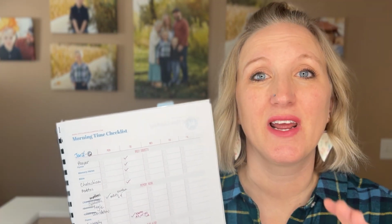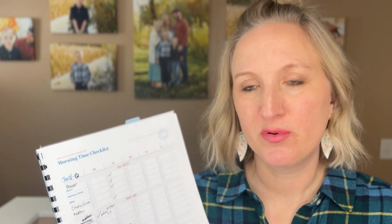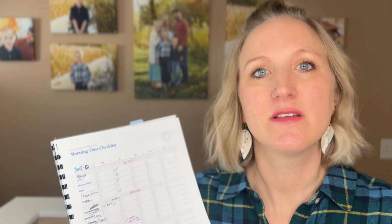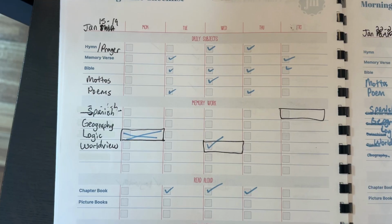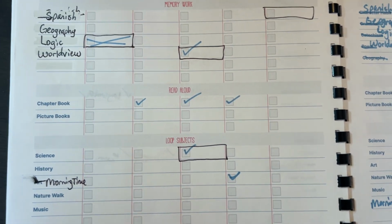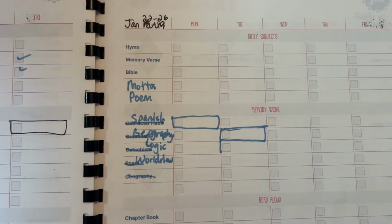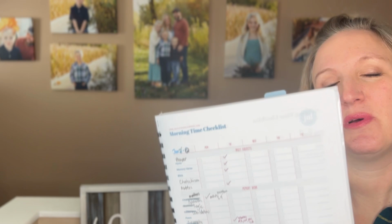Okay, so back to my morning time checklist that I stopped using. What I ended up doing, it's not pretty now, but it's okay. It doesn't have to be pretty. Function over pretty, and that's how it is for me anyway. Some people go pretty over function, but that's not me. Anyway, so I wrote in here what we are actually doing, and I crossed off the things we're not doing, and I wrote in the things, so that way I literally can just go down the list and check it off. That's a little peek at how I've decided to use it and how I've changed my framework.